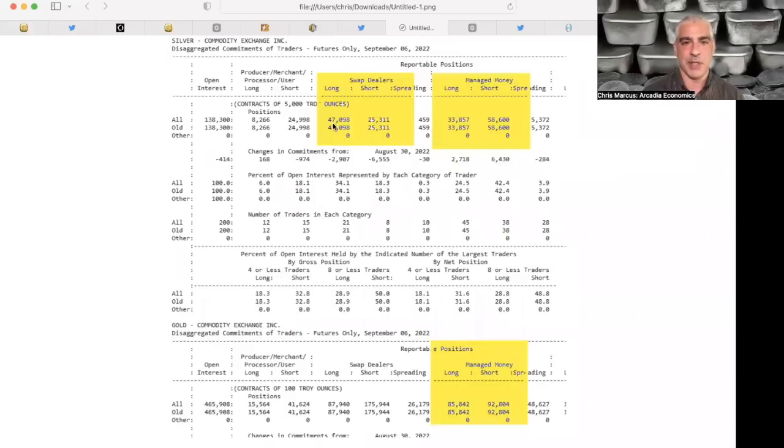Another thing I wanted to point out, this was last week's COT report, where you can see the swap dealers now long silver, 47,000 contracts on the long side, 25,000 shorts, so about a 22,000 net long position. Whereas you can see the speculators have been getting increasingly short.